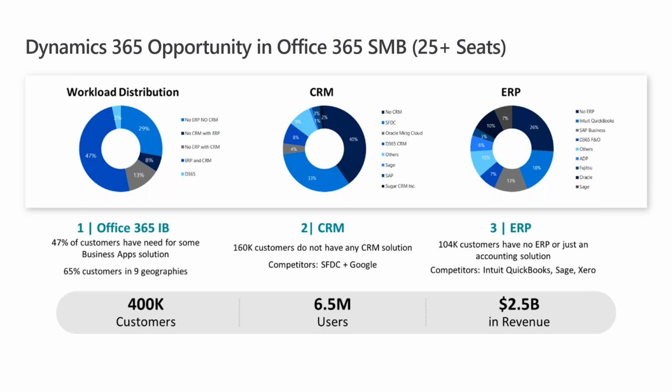This represents a large white space opportunity for our partners to go it alone or to consider building relationships with the Office 365 partner base and leverage the partner-to-partner go-to-market opportunity.